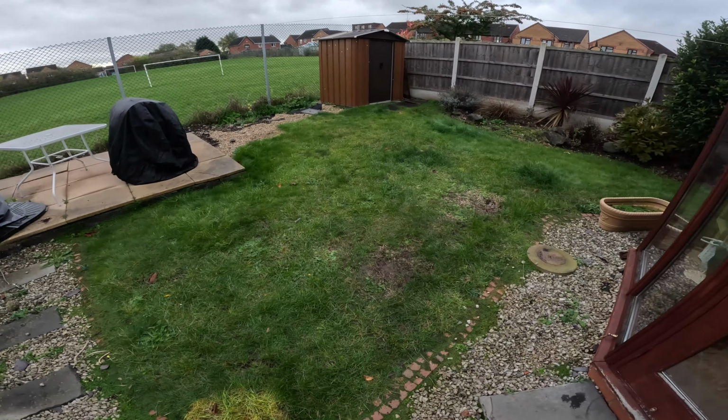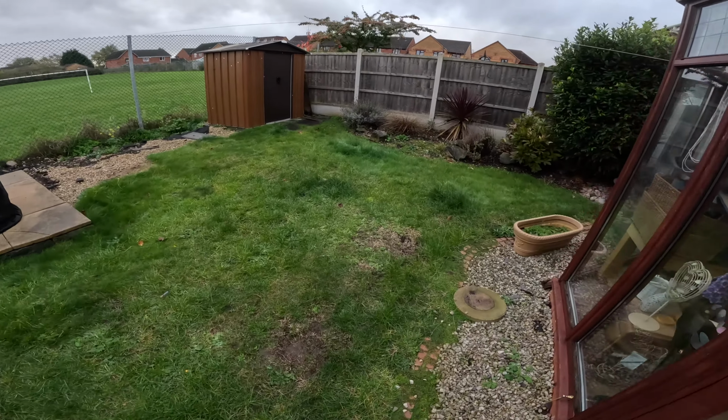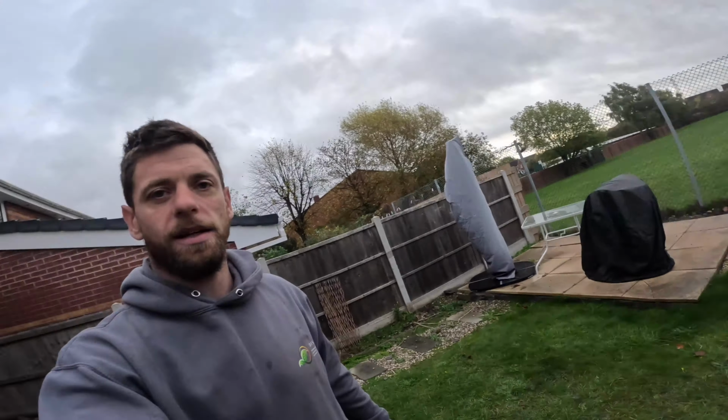And then where the grass is now, that'll pretty much be re-turfed. So yeah, it's going to be a really, really nice little project. So yeah, happy days. Let's get to it.